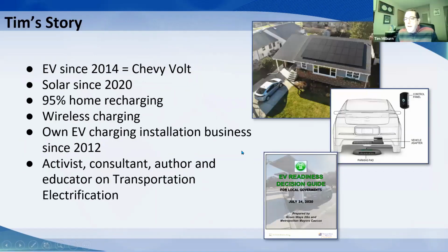This is Tim Milburn. Thank you all for joining us tonight. I echo everything Jay said about being an enthusiast about electric vehicles. I've had a Chevy Volt since 2014, and I just installed solar on my home last year. This is a drone photo of the car and the new solar panels in warmer weather. I also have a wireless EV charger. It's like a big electric toothbrush where I pull in and pull over this and charge my vehicle.